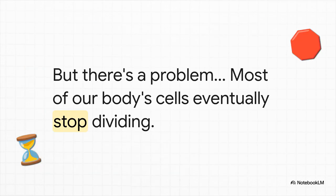But here's the catch. To build anything substantial, you need a massive, almost endless supply of bricks. And that's where we hit a wall. Most of our regular body cells, the ones scientists call somatic cells, have a kind of built-in expiration date. They can only divide so many times and then they just stop. So, to build whole tissues, we need a source of cells that basically never gets old.